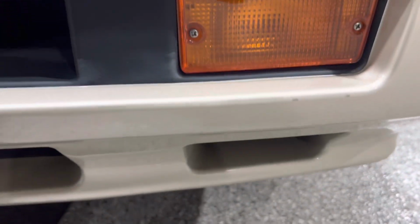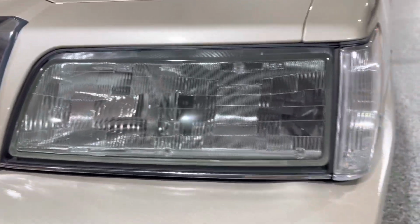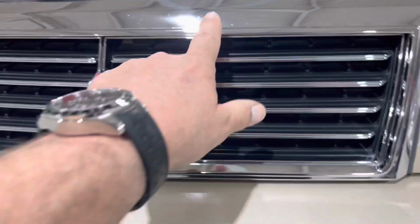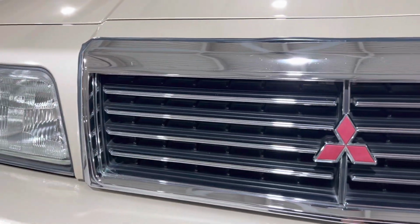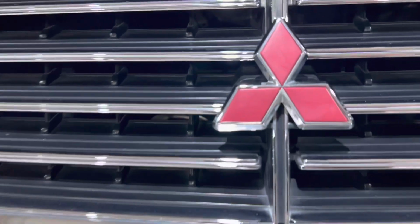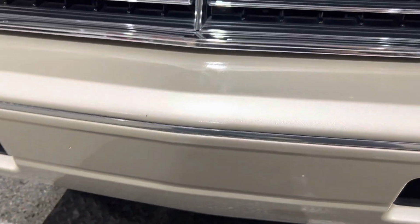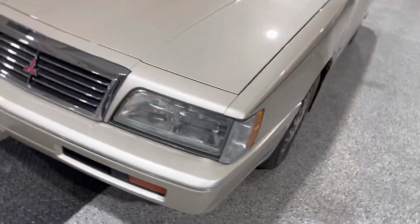Looks like we got one little teeny, you've got to look close. Right headlight, left headlight, pretty much perfect. The grill, there's no pits in the grill. No damage, just fantastic. Even, look at that, even the Diamond Star logo. They're always faded out. This car is obviously set in the garage, without a doubt.